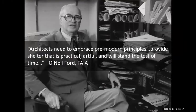So really where the firm began is it all started with O'Neill Ford's office in San Antonio. For those of you who are not familiar with O'Neill Ford, I strongly encourage you to take a look at his work. He's the father of Texas modernism. And David Lake and Ted Flato and several other people at the firm moved to San Antonio to work for O'Neill. The DNA of what Lake Flato is today really starts with him and his thoughtful architecture that's really not about fads and what's in the magazines, but about thinking of architecture as having this timeless quality to it.